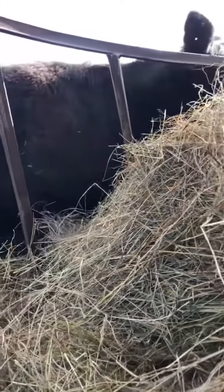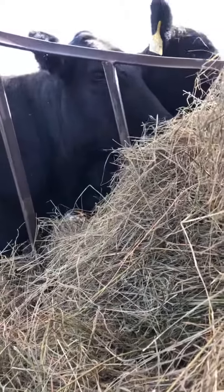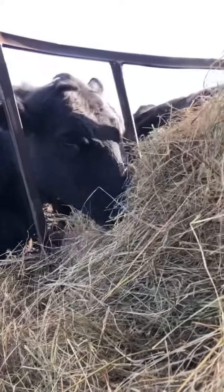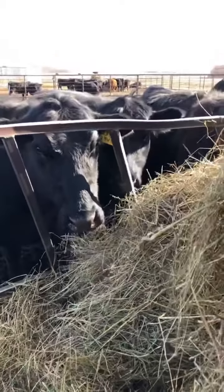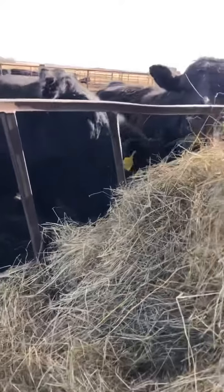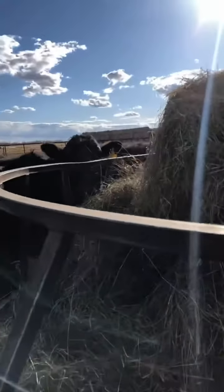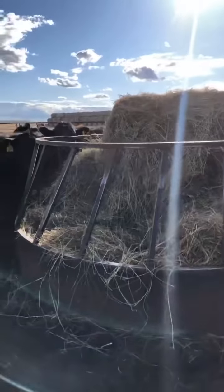These cows also can be quite pushy. They like to push one another out of the way so they can get the best bits of the hay. And so with the hay, we'd be feeding them some silage when we had it. We've since run out of silage. Our pit is now empty, so we've gone through all of that. But we're getting to the stage where the green grass should be growing any day now. But for now, it's still hay bales.